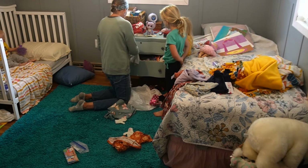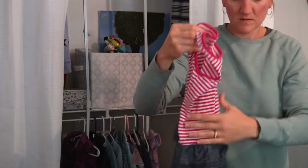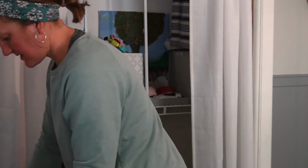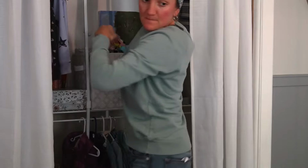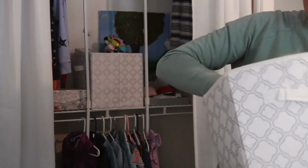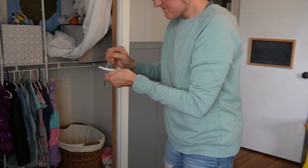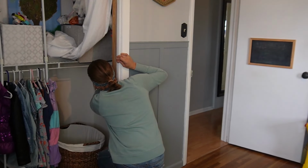I really try to keep my kids' wardrobes pretty minimal. They probably have less than I do, and I have found that to be really helpful for them in choosing what to wear, because if they have too many choices, they really struggle with finding clothes to wear, especially my 5-year-old. She really wants to wear something in particular, and she ends up choosing the same things over and over anyways. So too many options is not good, and that's for us too.